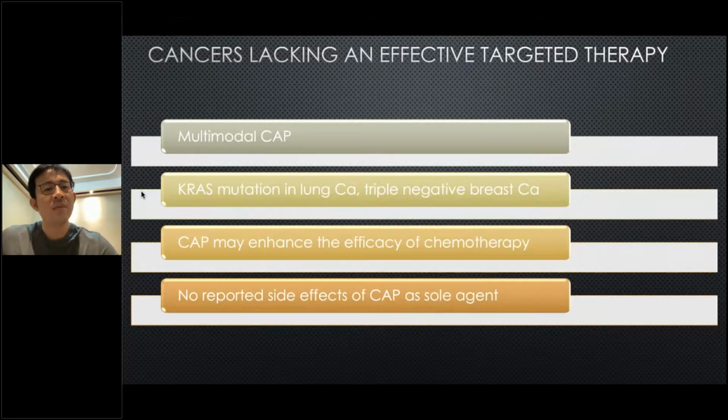So there are several different scenarios for this clinical trial to happen. The first type will be cancers lacking an effective targeted therapy. So cancers lacking an effective targeted therapy may benefit from the multimodal nature of CAP. Remember I said multimodal nature. Although precision therapies have been developed for some cancers, many patients do not qualify for effective targeted treatment given the diversity of tumors and their high heterogeneities.